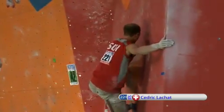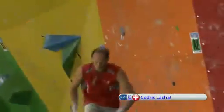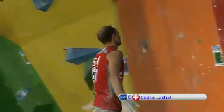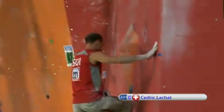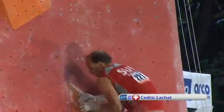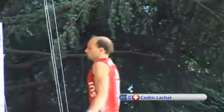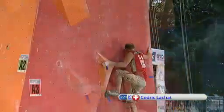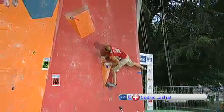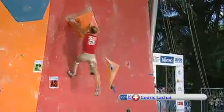Whoa, hold on, buddy. Cats have 9 lives, so you guys know. He's wasted about 4 of them on this attempt. Those holds must be really bad for Cedric to not be able to catch them. You saw what he did on problem number 1, the amazingly impressive double clutch. This doesn't look like it's going to work at all. There it is. Oh, what?